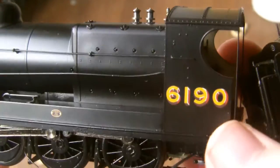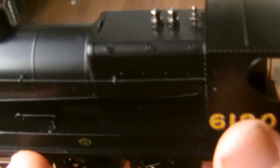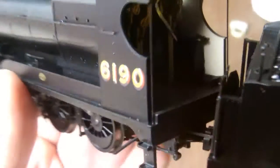That's really good. Then you've got these metal handrails that come down the side of the cab there. There's rivets on the side of the cab and a small handrail. There's rivets on the cab roof as well, which is nice. You've got the turned brass whistle and safety valves and glazing in the cab windows like you want it.